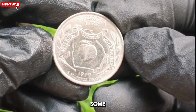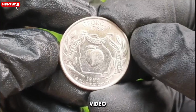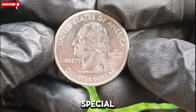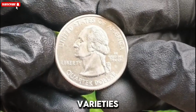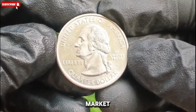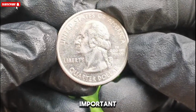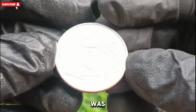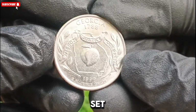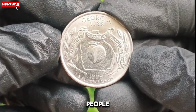This quarter is not just a small piece of metal. It represents the heritage, pride, and history of the Peach State. But what makes some of these coins worth hundreds or even thousands of dollars is not just the design, but the minting errors, rarity, and condition that make them highly collectible. Today we will take you through the history, key features, errors, and market values of the most expensive Georgia quarters. So stay tuned until the very end, because some of these prices will blow your mind. Let's start with a little history.